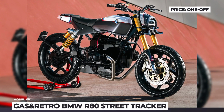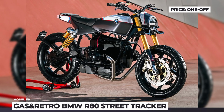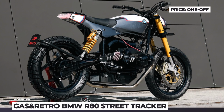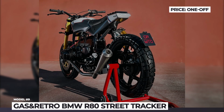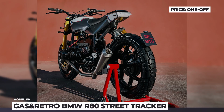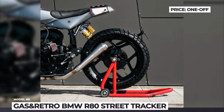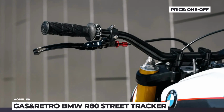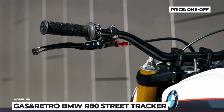Gas&Retro BMW R18 Street Tracker. The R80 is one of the most beloved donors for the custom projects, but being a tourer, it is not quite popular in the street tracker segment. The Slovenia-based Gas&Retro embraced the challenge by completely rebuilding the R80 platform, fitting all-in suspension at both ends, and by implementing a custom 2-in-1 exhaust system with a spark muffler.